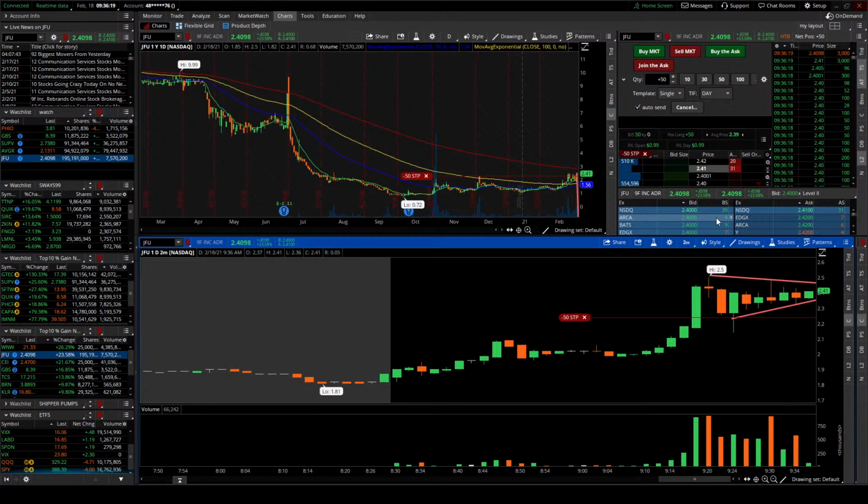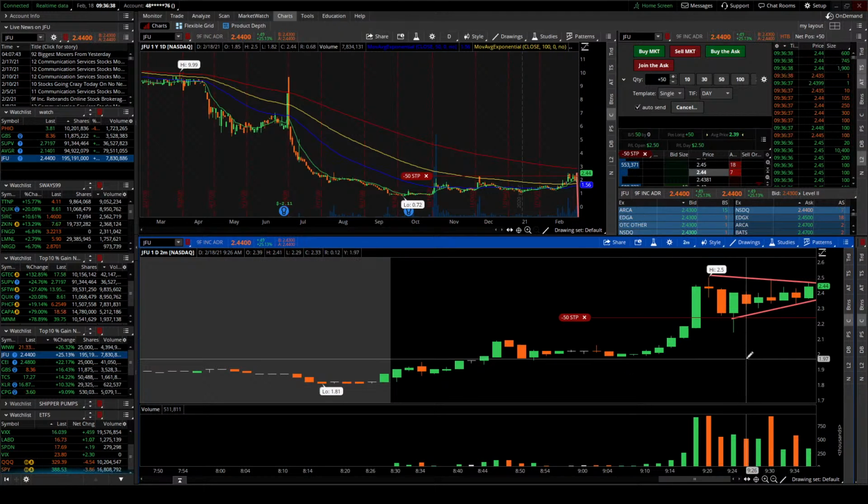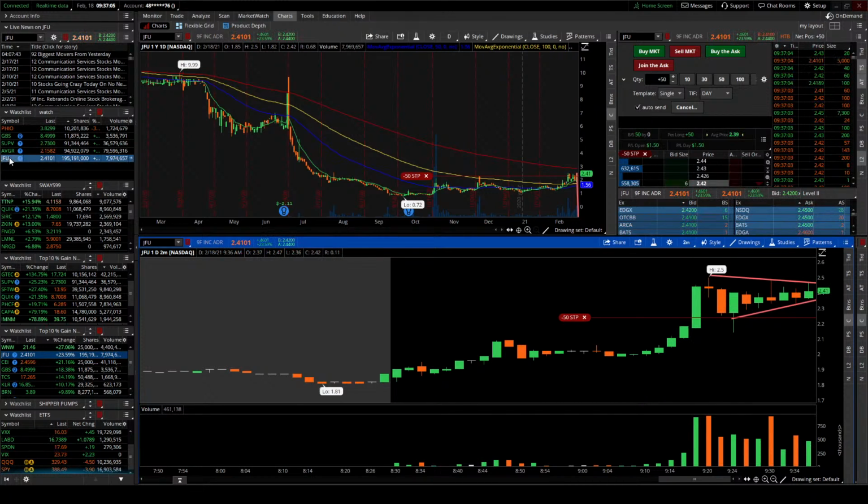Decent sized buyers coming in at 240. See, you got some sellers at 245. We just took most of those out. We're getting close to, very close to possibly breaking up here. See, 245 some resistance again. Got sellers sitting there. And to see 245 get taken out.